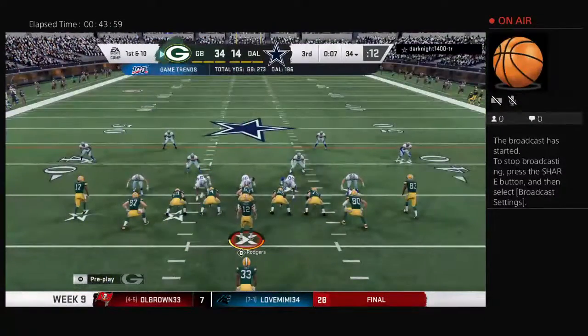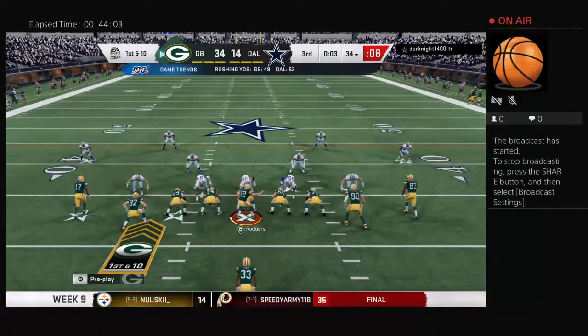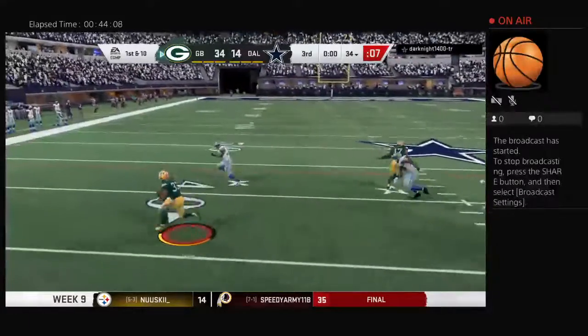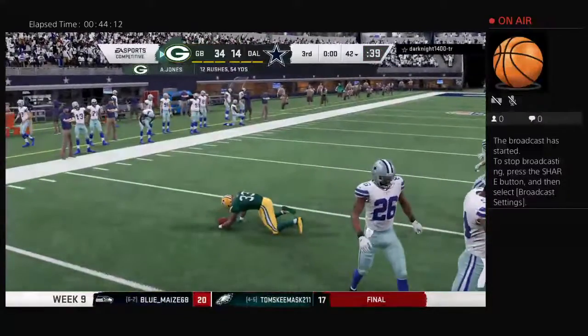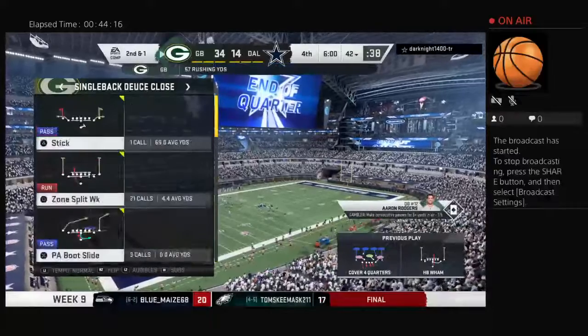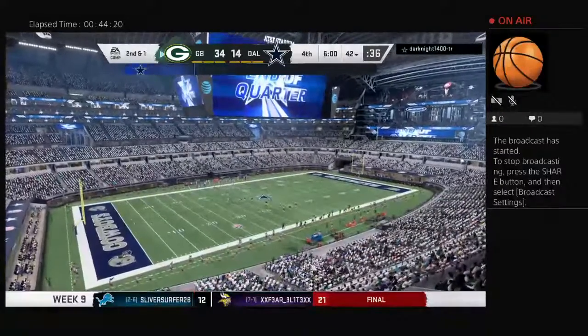From the 34 now, here's 1st and 10. All right. Let's go, B, let's go. Hey, let's get Jones. And he'll go down, and that will do it for the 3rd quarter of action. Back now in Arlington. It's Packer football here as they've got the lead as well to begin the 4th quarter.